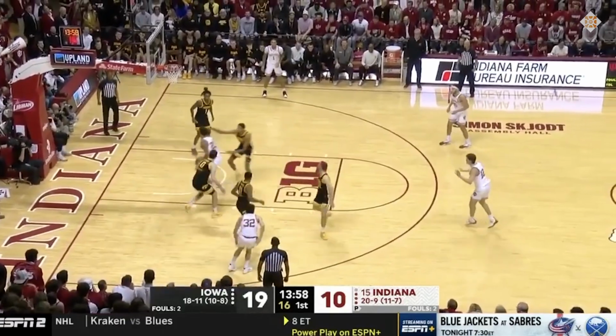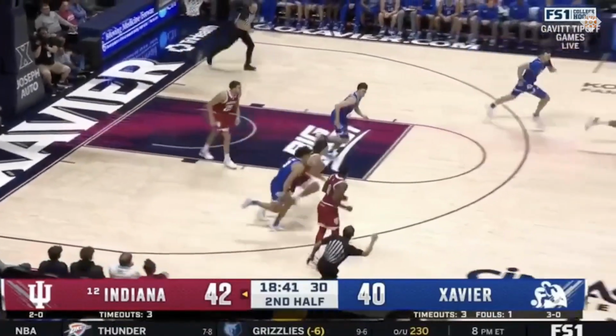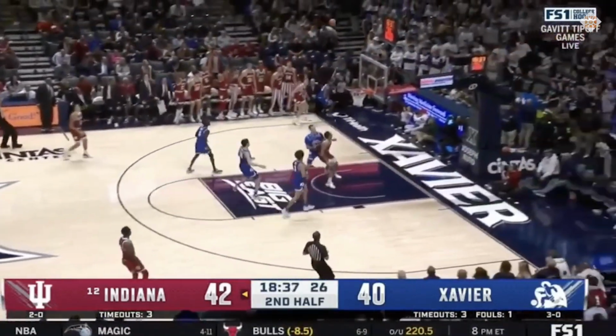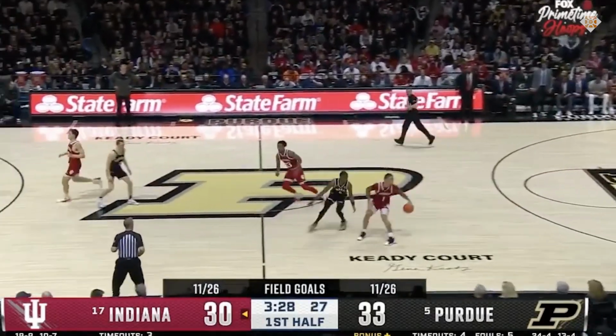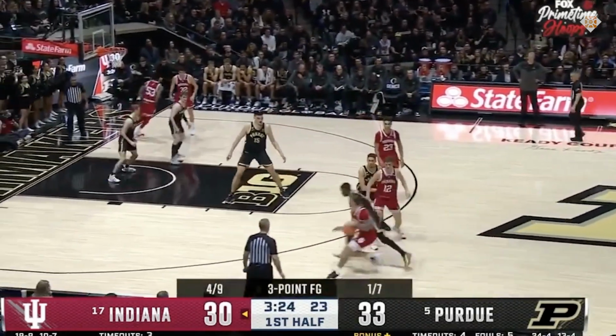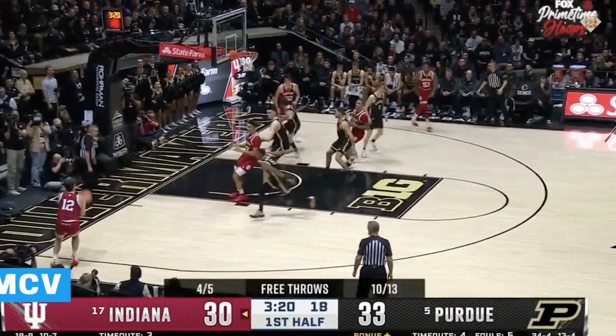As he steps into the league, I also expect that Hood-Schifino will be constantly creating threes for others. This was something that he already flashed at Indiana, but the personnel around him was not really up to par in terms of three-point shooting. In the NBA, looks like these probably end up in a wide open corner three.